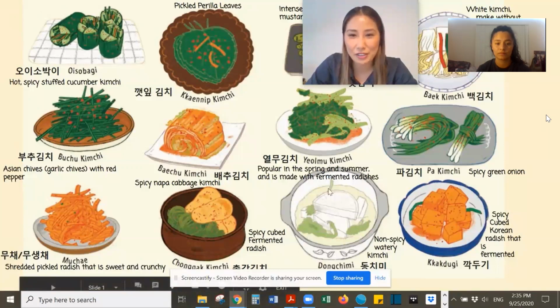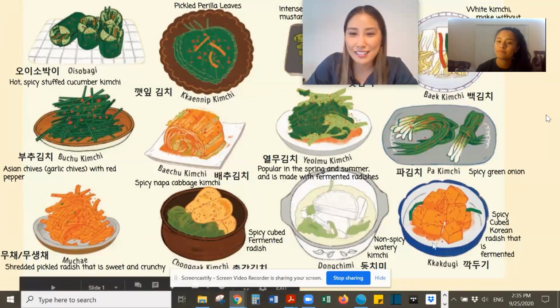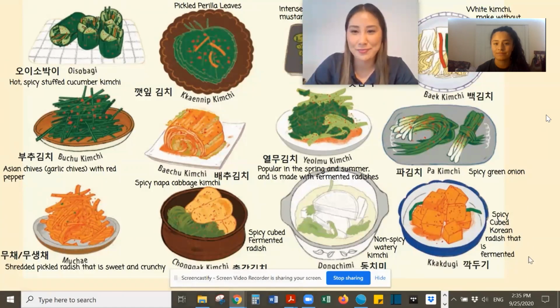And this one right here is one of my favorite kimchis. It's called 동치미. 동치미 is non-spicy watery kimchi. And this is also very tasty to eat in the summertime because it's very refreshing. And this last type of kimchi that's on this page is called 깍두기. 깍두기 is spicy cubed Korean radish that is fermented.